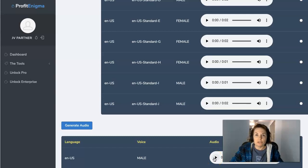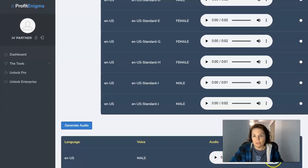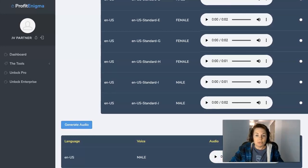So the way you're actually going to use this, though, is you want to download it to your computer. Come over here to the three dots, choose Download, and it's actually going to download on my computer. I'm going to open it up and actually play it for you.